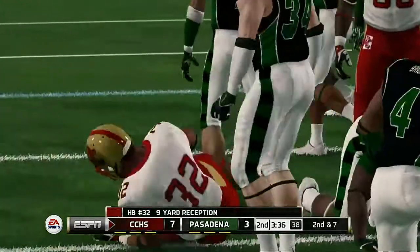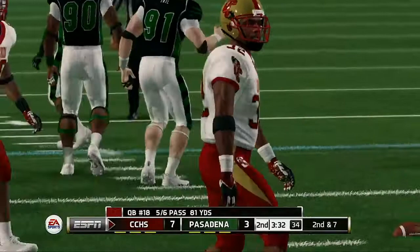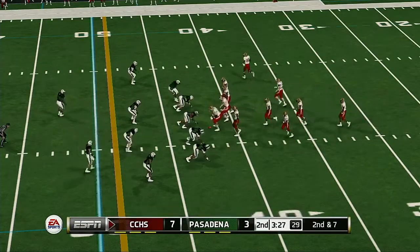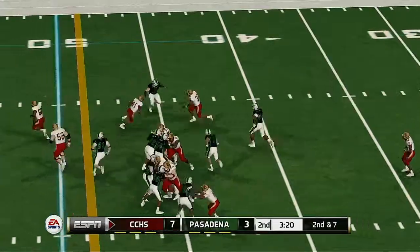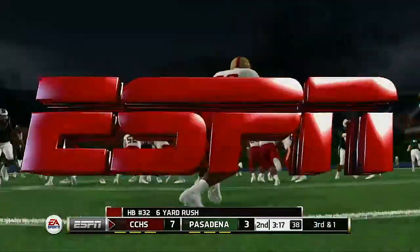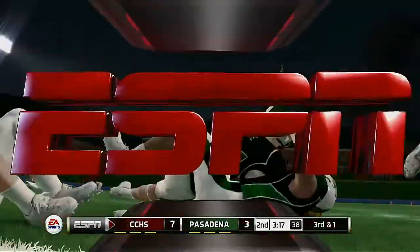Tackled around the 42-yard line. Glenn brings him down at the 42-yard line. That'll make it second and seven. Double tight. Watch 35. Nice gain as he works the right side. That's a gain of 5 on the play. That'll make it third and one.